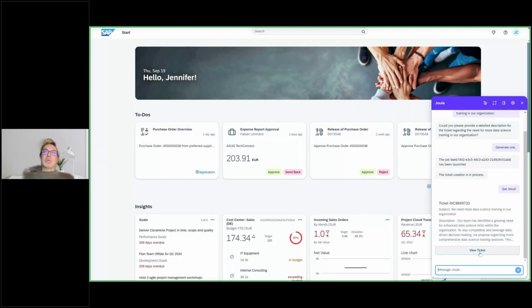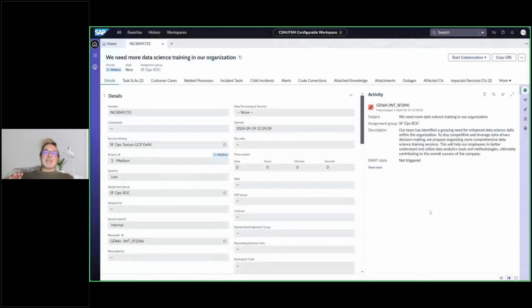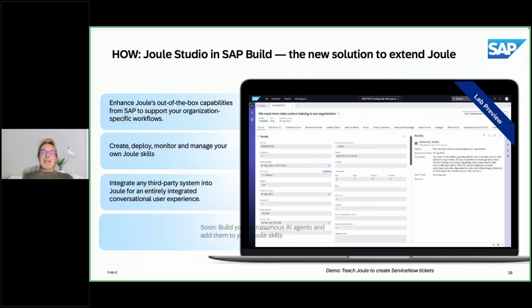So the surface is completely different. It's not the blue screen of SAP anymore, but it's Joule. And so Joule and the workspaces from Build, this is the new way of work, and you do not have to take care of ServiceNow or whatever. So Joule will be your interface you are interacting with.